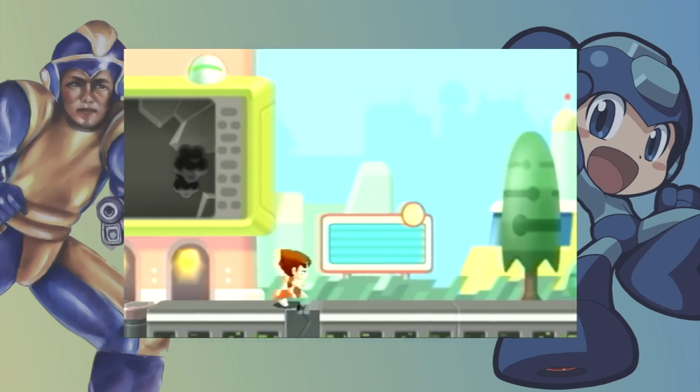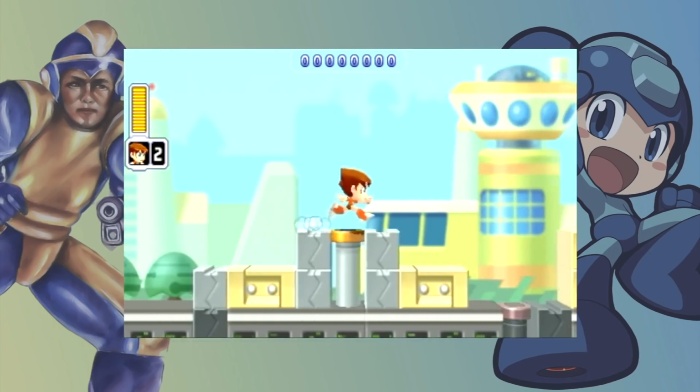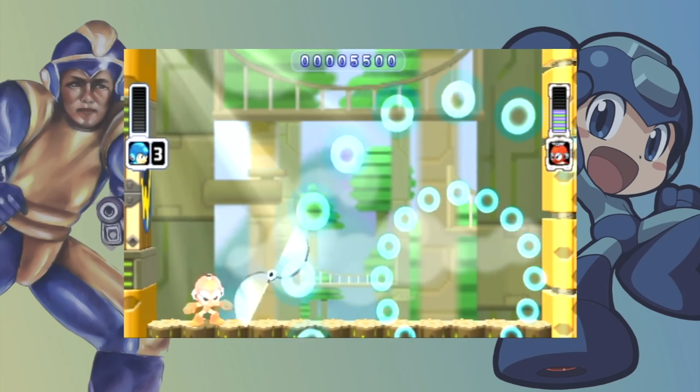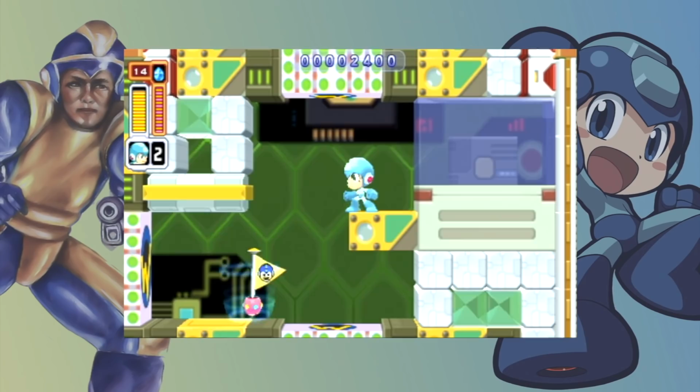There are lots of small additions as well. There's a new intro level, much like in 7, 8, or the X games. The Robot Masters also have a new powered up attack they can use. You can switch between the Robot Master's weapons using the shoulder buttons. The weapons also have a counter above the energy bar.